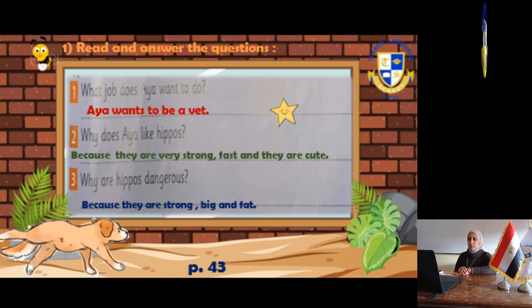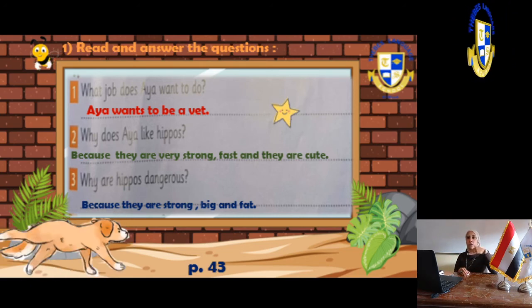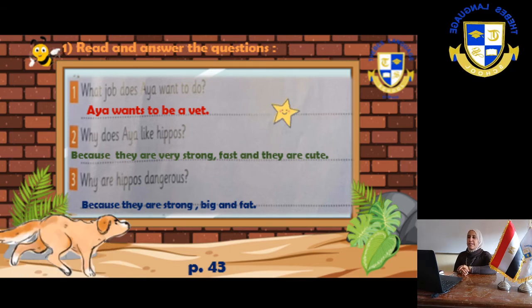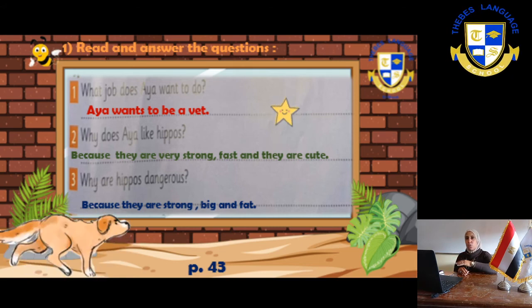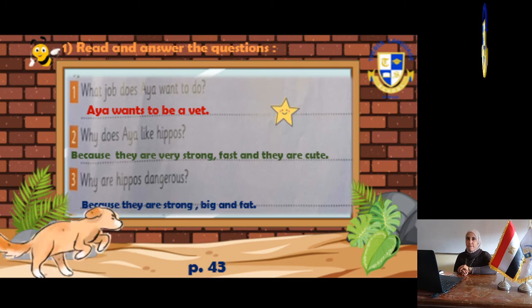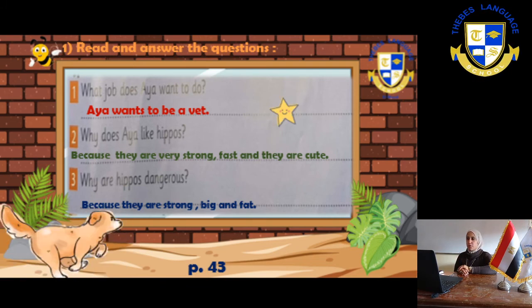Exercise number 1. This was like a comprehension. You read the passage and then you're going to answer the questions according to what you read. Number 1, read and answer the questions. Number 1, what job does Aya want to do? What was the job she wanted to do? Aya wants to be a vet, because vets take care of animals and she loves animals very much.